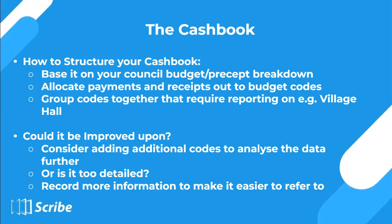Therefore, base the structure of your cash book on the council budget and allocate your transactions, your payments and your receipts to those budget codes. Also think about grouping codes together if they require reporting on. For example, the village hall. If you want to know the overall position of the village hall in terms of the income you've had from hirings versus the cost of running the hall, such as maintenance, cleaning, electricity, etc., group them together so you've got an overall picture.